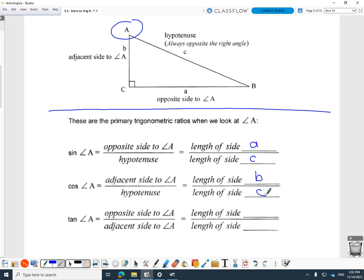How about tan? Tan is opposite over adjacent. Opposite is called A in the picture, and adjacent is called B. Now, I must tell you, I really believe I have to teach that way, but many of you will find it much easier once there's actual numbers here.